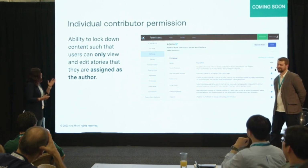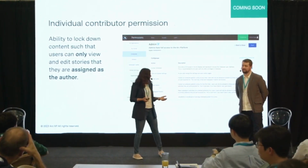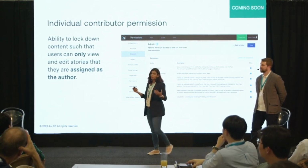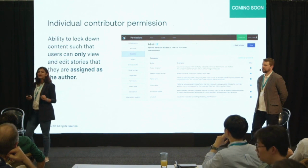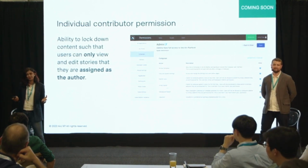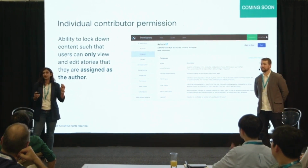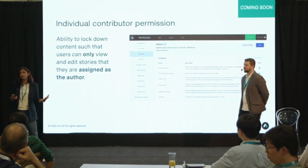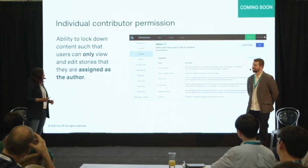All right, let me talk about individual contributor permissions. We know that many of our customers work with freelancers and third-party users who contribute on a regular basis to content teams, to the content desk for our organizations. And they would love to be in Composer, but the challenge there is, as you know, today, if you're in Composer, you can pretty much access all the stories, and you can imagine why admins wouldn't be thrilled about it, right? So we know what the ask here is. You want us to be able to restrict or lock down access for these individual contributors so that they can only access, view, and edit stories that they are assigned as the author. Make sense? Rob, why don't you share that story I think you were mentioning?